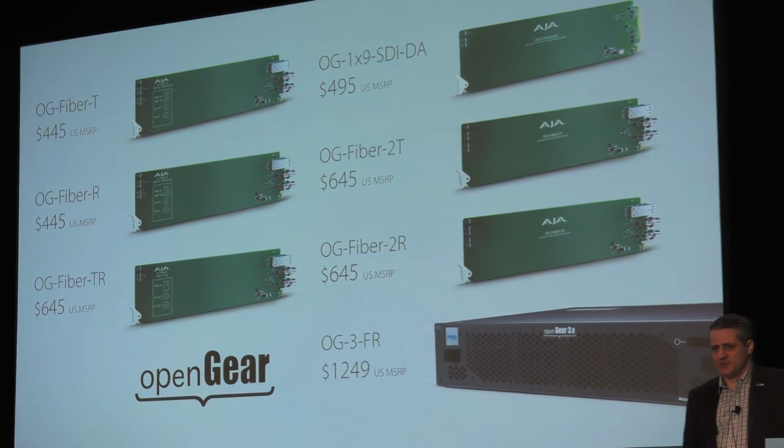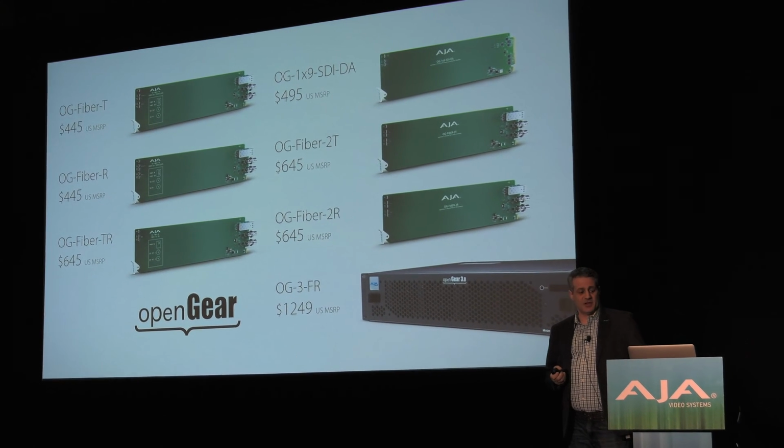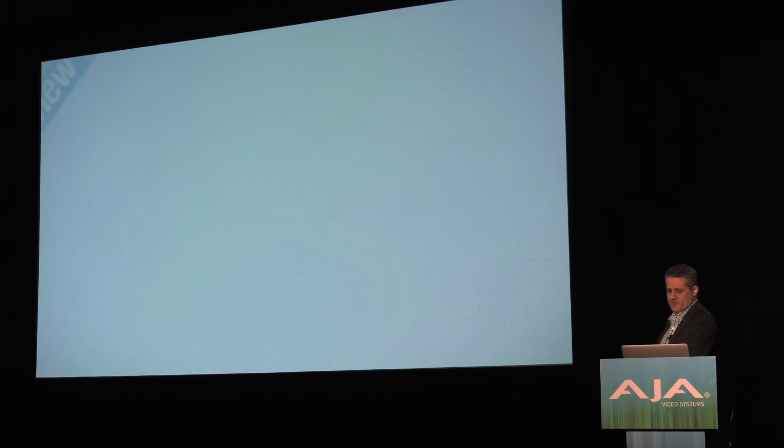This past year, we also introduced our first Open Gear products. There's actually a few more that are not on there, but we have a frame, we have a whole line of cards that we started shipping. We have 2 more for this show.